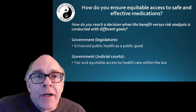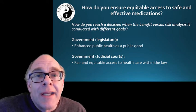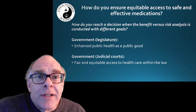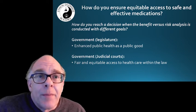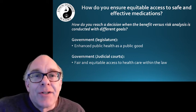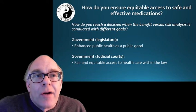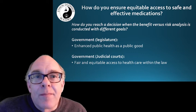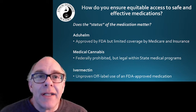But as you can see, each one of these different parties involved in that decision making as to what the patient is going to be able to get has a slightly different goal involved. And because of that, they may come up with slightly different decisions as to whether or not they will provide access to that medication for the patient. Will the insurance company cover the medication that's needed? Is this a medication that is actually available and can be purchased, or is it something that is prohibited? And so we've got all of these different questions that we can think about. How do we ensure equitable access to safe and effective medications? Within the unit where we're taking a look at, does it matter if the status of the medication is different?